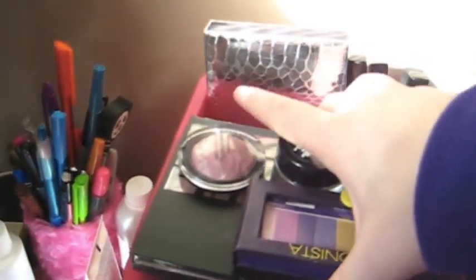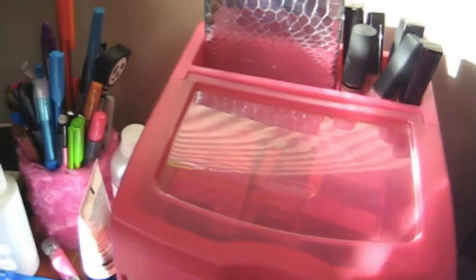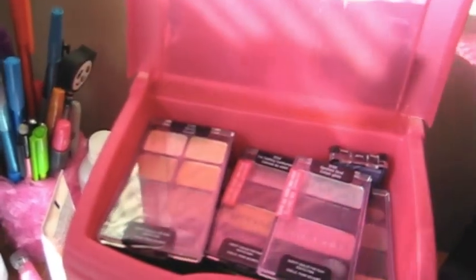Oh, I also forgot. What I also like about this little pink storage thing is a little lift container, and I have all my Wet n Wild shadows besides the 8 pan, so all the trios, the 6 pan shadows in there.